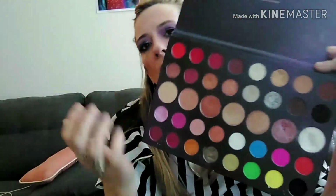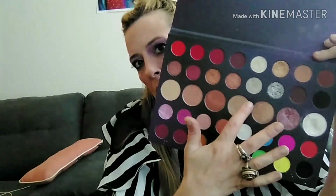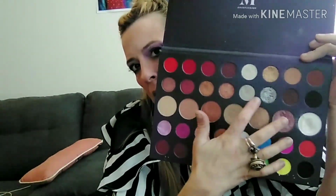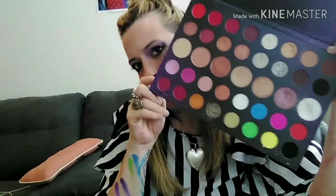You can do a lot of looks with this, but the glitters, which was why I wanted to get it, they transfer a lot, so you do need adhesive, which is a little bit heavier, so you can't really do it for an everyday eye look. But it does have some cute colors.